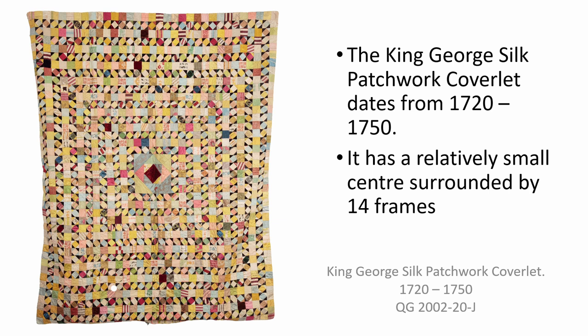I feel a particular attachment to this coverlet, as I spotted it wrongly described in an obscure auction, and was able to bring it to the attention of the Guild's Collections Committee, who successfully bid for it at a very modest price to acquire it for the Guild Collection.